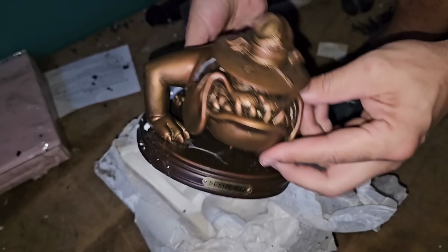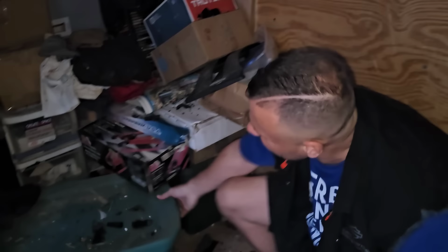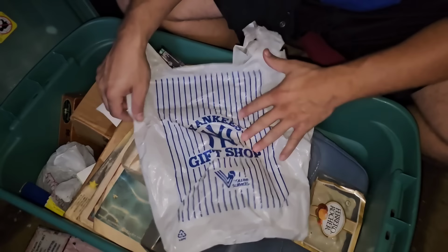This is how crazy this unit is. You drop stuff and it's worth money. That is cool. All right. This big tote. Uh-oh. That's just a car jack. Fine. This big tote, it's got mouse, it's probably lizard doo-doo all over it. I gotta know what's inside. Okay, first things first. New York Yankees gift shop.